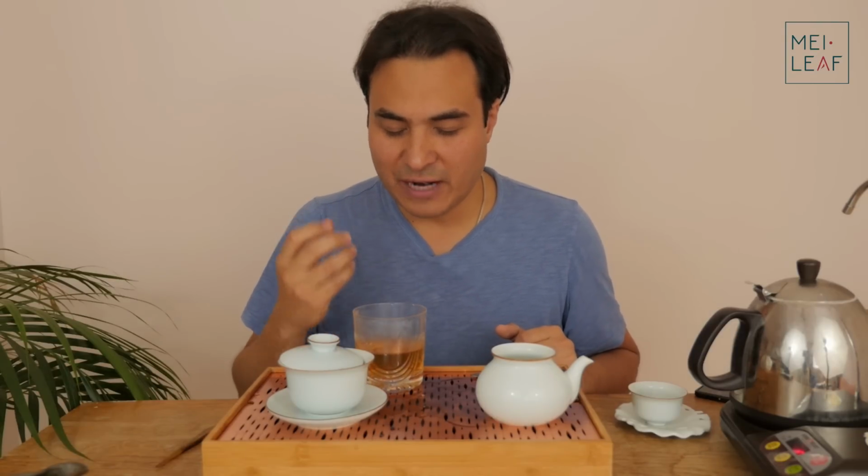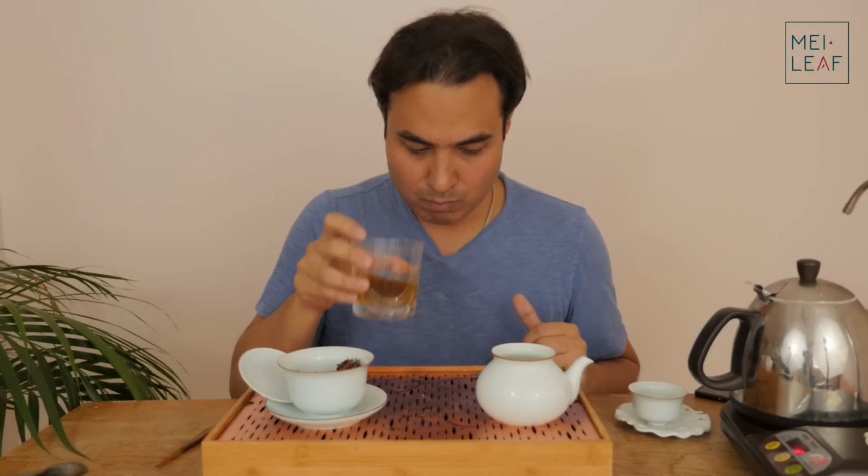Very soft, very clean, lovely sweet note to it. Now, if you were taking the leaves of this varietal, so this wild purple tea varietal, then they tend to be quite bitter. But the buds have a real sweetness and a softness to them. And it really represents terroir.